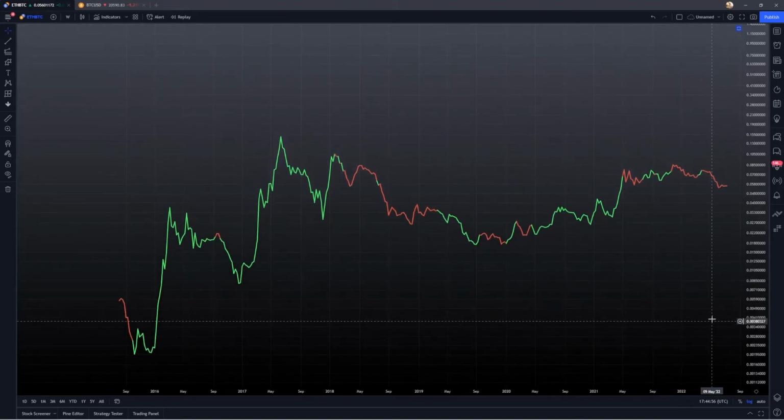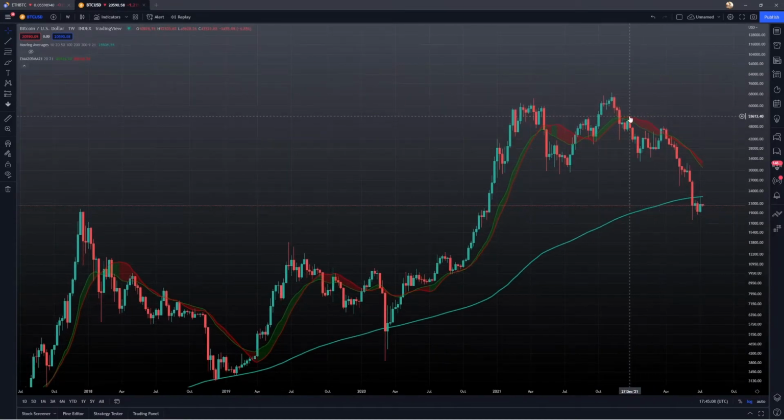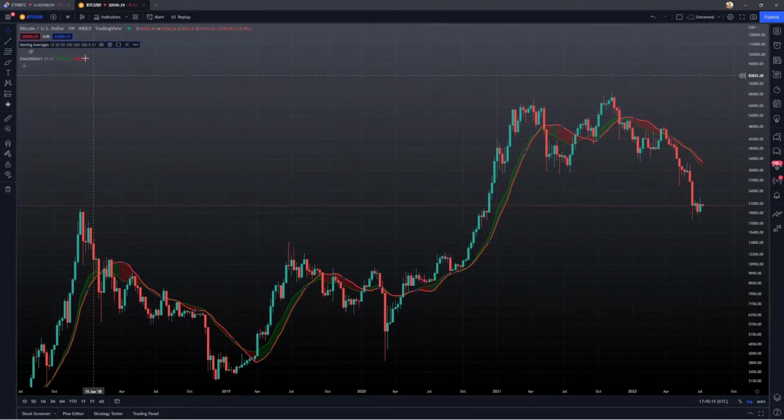whether Bitcoin is above or below the 20-week simple moving average. So if this is color-coded in red, that means Bitcoin is below this 20-week simple moving average. So I'm going to switch over to the Bitcoin chart, and you can see this 20-week simple moving average is this red line. I'm actually just going to toggle the red line so it's only the 20-week simple moving average, just to kind of illustrate this.